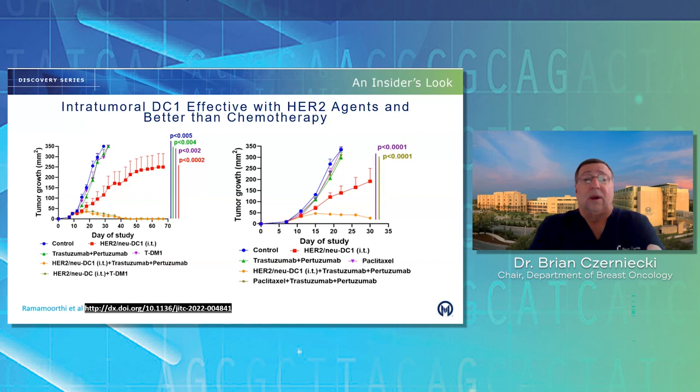So I'm going to show you just a quick preclinical example of how we can use immune response to get rid of cancer. These are mice that have breast cancer, and you can see these cancers can grow quite readily, this blue line here, and they will grow and eventually will metastasize and kill the mice. And if we just treat with antibodies like trastuzumab and pertuzumab, this particular tumor happens to be very resistant to it. It does very little to slow the growth down.